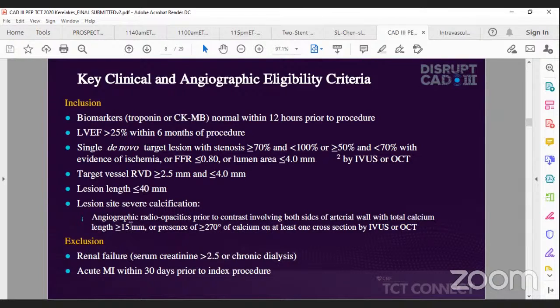Look at this: the angiographic radiopacities prior to contrast involving both sides of the arterial wall. So this is the kind of patient where, on the fluoro or in the cine, you see the calcium surrounding the vessel, above the vessel and below the vessel, and you have a total calcium length of more than 15 millimeters, or at least three quarters of a full circle, 270 degrees of calcium by IVUS or OCT.